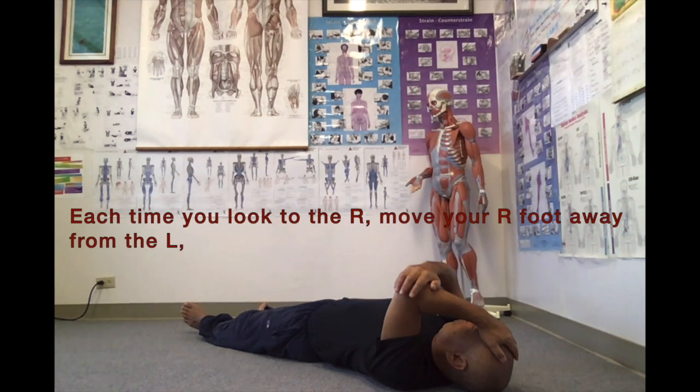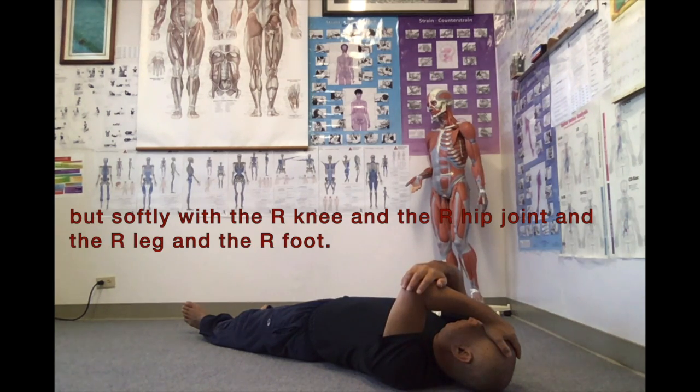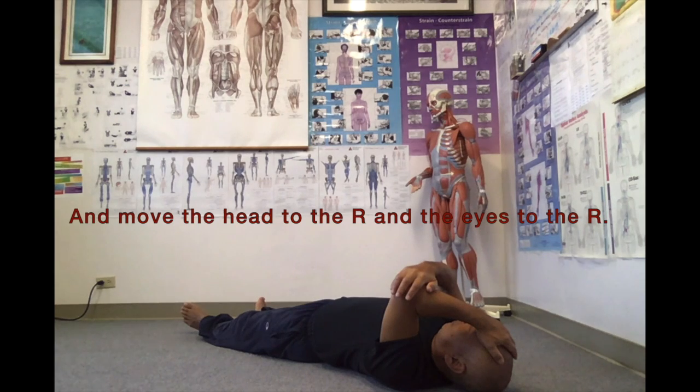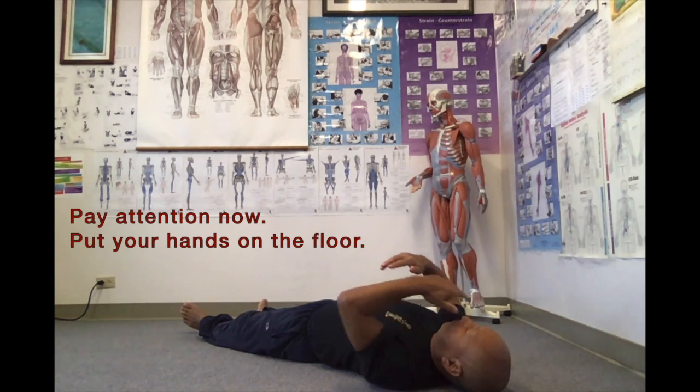Each time you look to the right, move your right foot away from the left, but softly, with the right knee and the right hip joint and the right leg and the right foot. Slowly move away from the left, but very, very slowly, and move the head to the right and the eye to the right. Pay attention now. Put your hands on the floor.